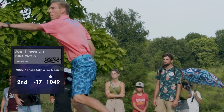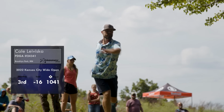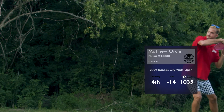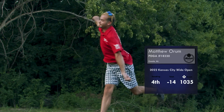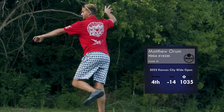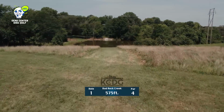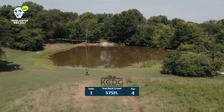Joel Freeman, we haven't seen him play yet, had tied the course record at -9 in the second round. Cale Leiviska, struggling with the putter early, but kept it together, survived through that second round to stay on lead card after a hot waterworks round. And in MPO, Ace has been consistent. He's been in all 3 of our featured rounds here, running the baskets like crazy.